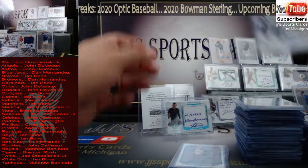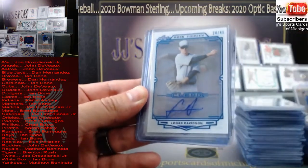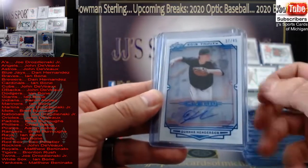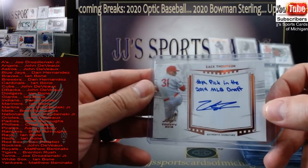Quick recap. Thank you all for the fill. That was a quick one. I'll look into getting another case. Logan Davidson out of 45. Henderson out of 45. Sycamore out of 15. And we got us a Zach Thompson.